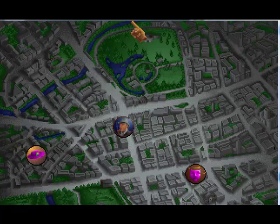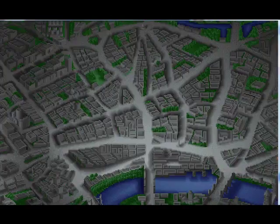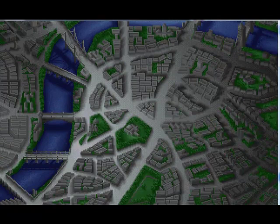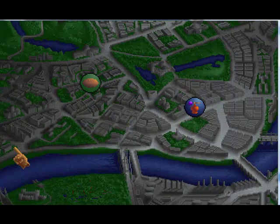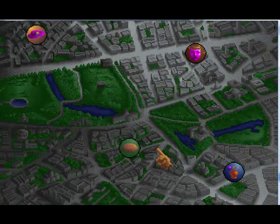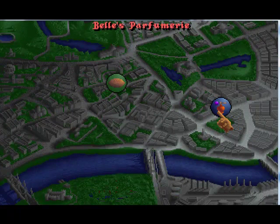And one thing I always forget is that, let's see, this always sort of bugs me because it's not very intuitive. We have some more places opened up. Every time you investigate or find new facts, new things are opened up. Yes, kitty cats. So, we want to go over here to Belle's Parfumery. Yes, kitty, I don't need you to do that.